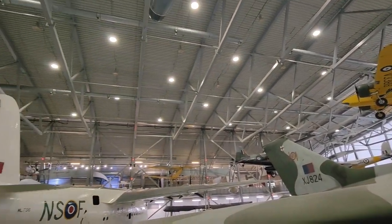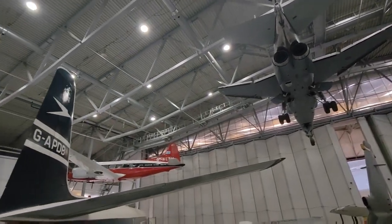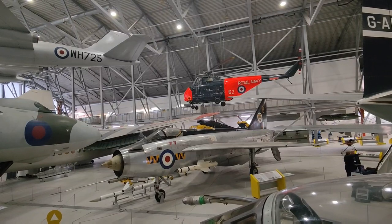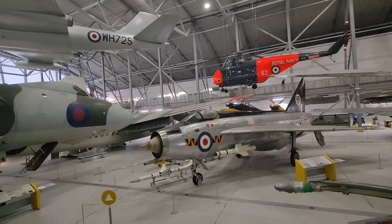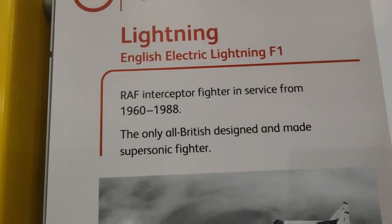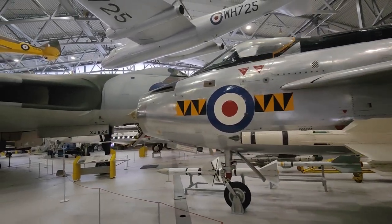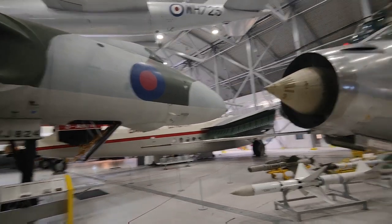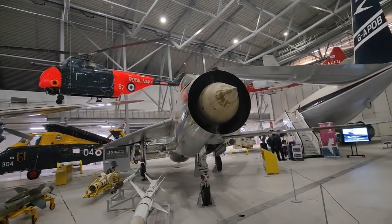With a copious amount of airplanes strapped to the ceiling. A Lightning down there. Fastest climbing jet of all time back in the day. Altitude gaining by climbing, that's what I meant. Let's go and have a look. Yeah, it's the design of this nose cone here allowed it to do it. I had a bit of a fascination with this plane as a kid. Don't make them like that anymore, do they?